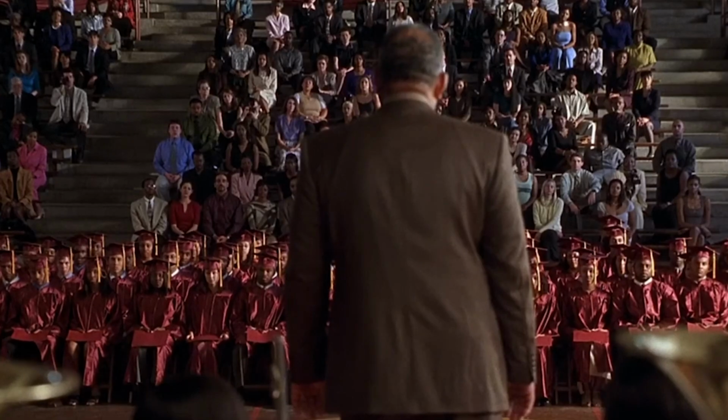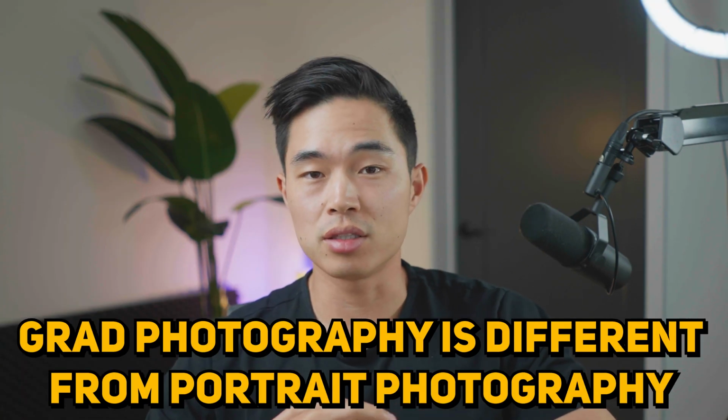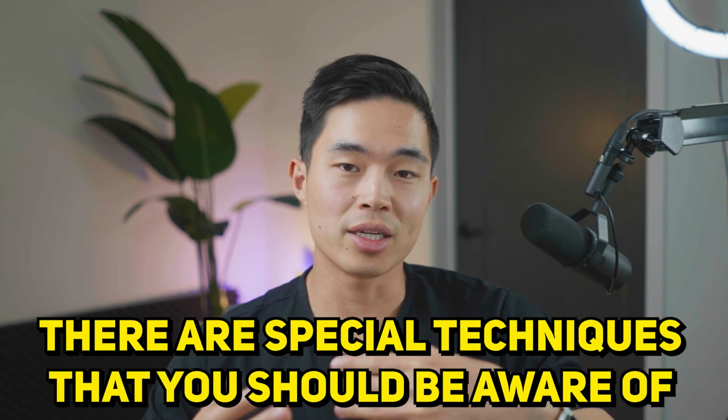So grad photography is a little bit different than other types of portraits. I don't know if you guys are experienced with portraits. I'm assuming you probably do have some experience, but taking grad photos is a bit different. It's not that different, but there definitely are some special techniques and things that you should be aware of.